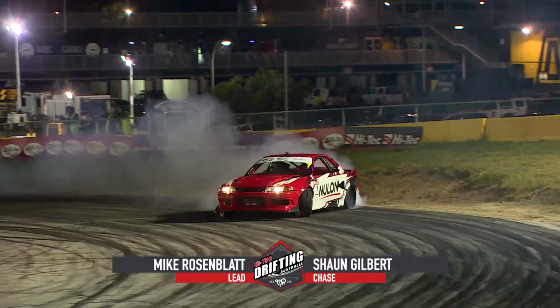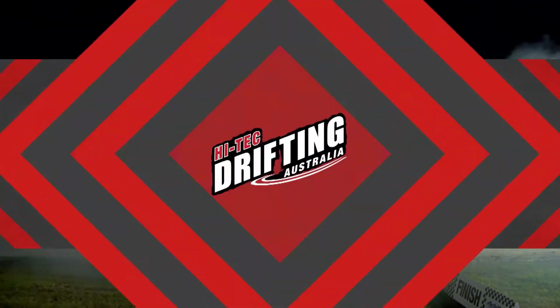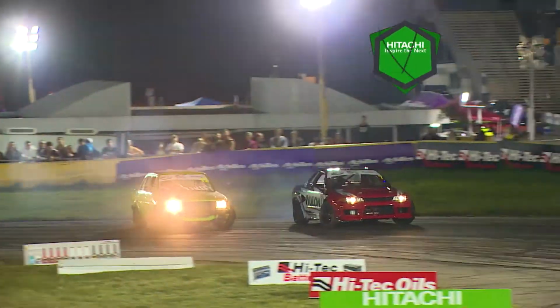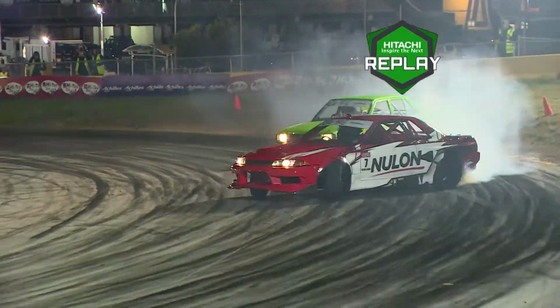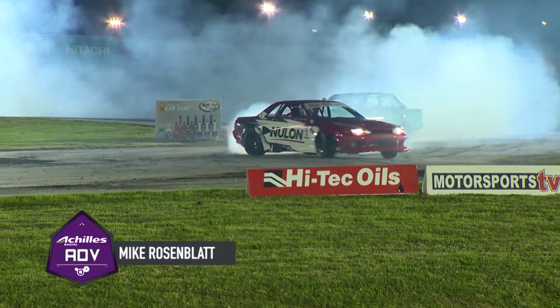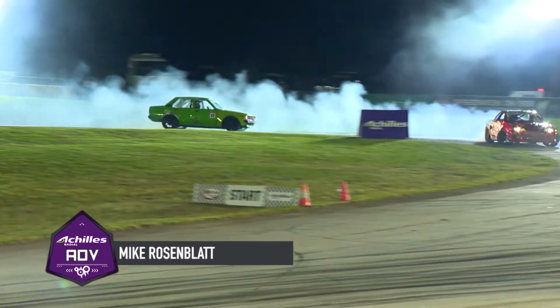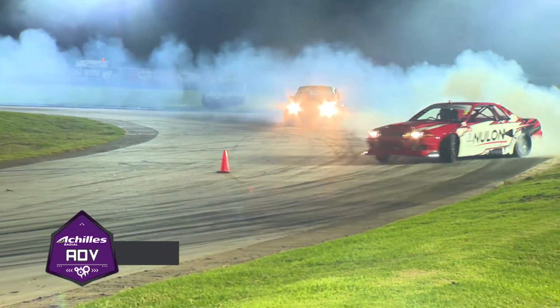Yeah, Shawn's been driving very hard all night, very consistent, but you can't take anything away from Mick, kind of away from Queensland and straight from the get-go, throwing down crazy battles in crazy qualifying runs, and in the battles just coming out and showing why he's up there. So there's the judges down the bottom left, giving the advantage to Michael Rosenblatt in his lead run.